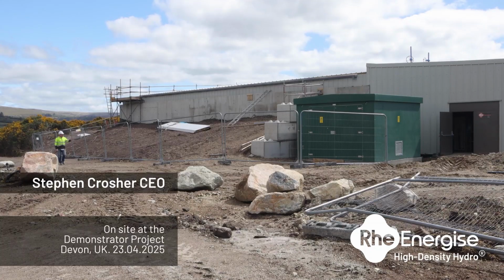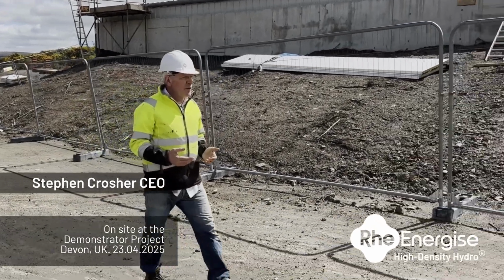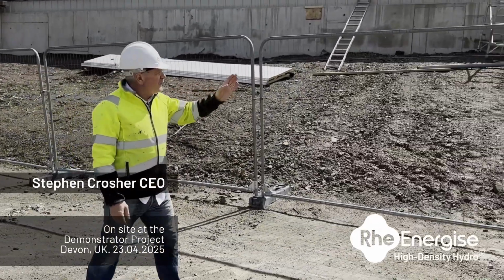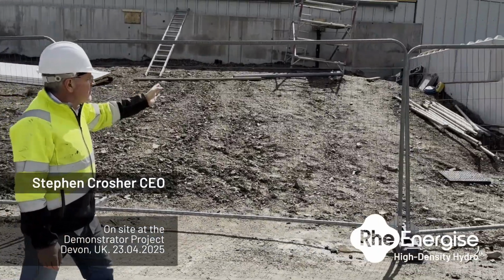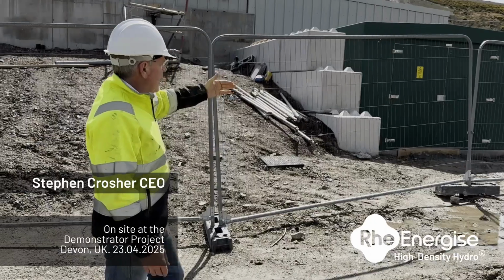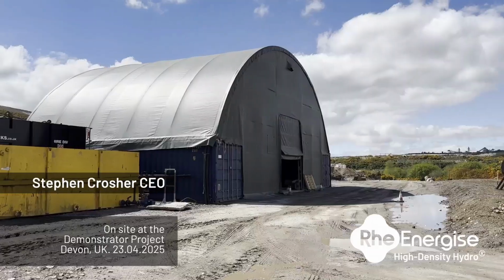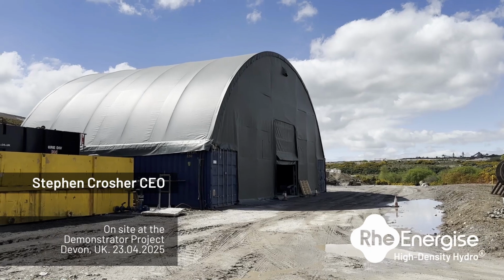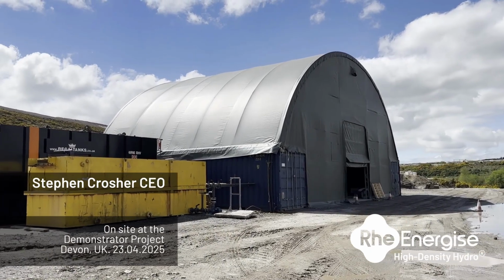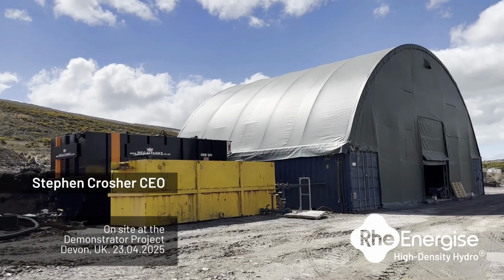So immediately to my left, we have our lower storage reservoir, which is currently being landscaped, as you can see behind this fencing. And as I move further forward, on the left, after the lower storage reservoir, is our powerhouse, and in front of the powerhouse is our main electrical intake. And I can see in front of me a temporary structure, which is where we're planning to mix our high density fluid, and that mixing operation is starting in the next couple of weeks or so.